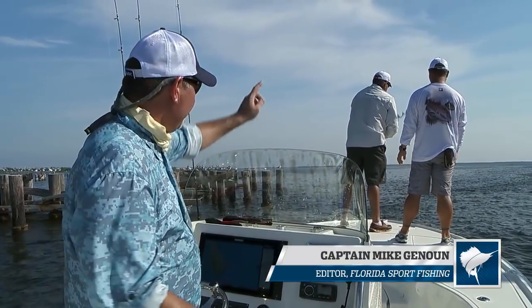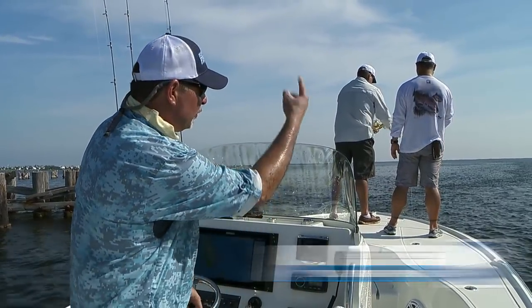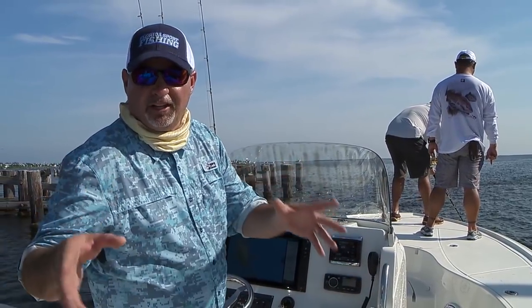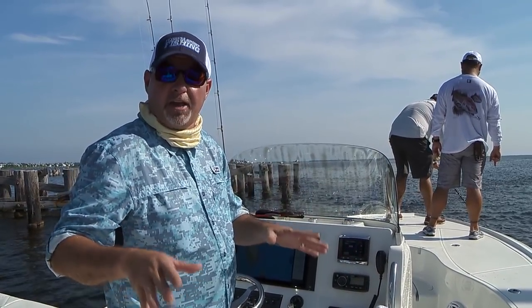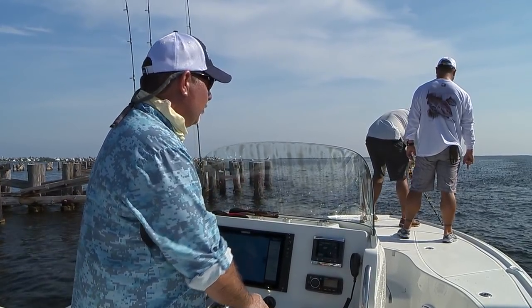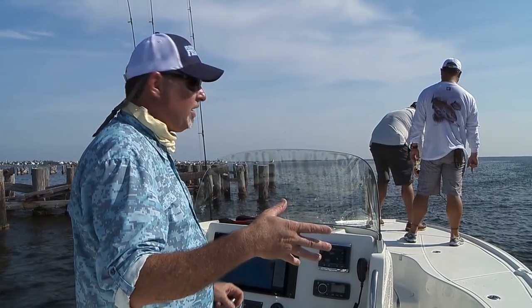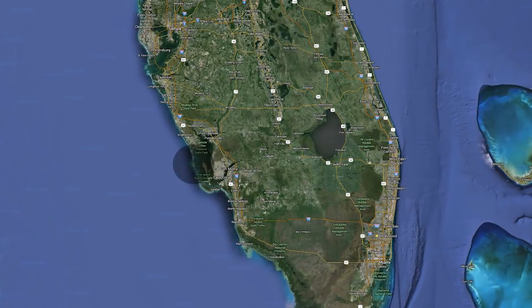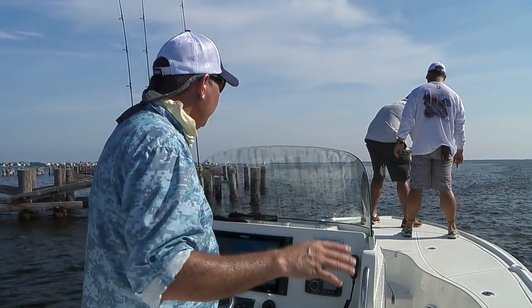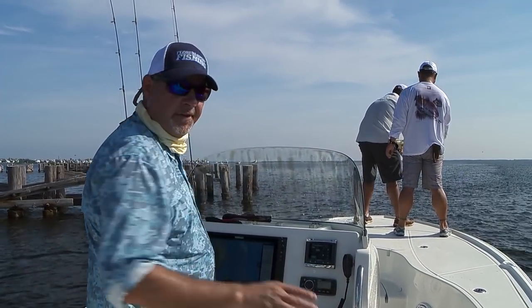I'm Captain Mike. We've got Captain Carlos up on the bow, Chris O'Neill up on the bow with Carlos, and we are dropping down for Goliath grouper over here inside Boca Grande. Just really, really awesome fishery. There's a lot of exciting fisheries in Charlotte Harbor and this whole region, redfish, snook, trout, tarpon are everywhere, but there's something really special about this Goliath fishing.